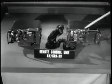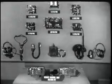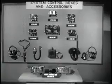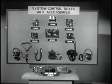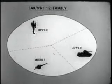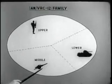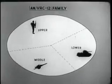This equipment allows remote control operation of the AN-VRC-12 family up to approximately 3 kilometers. One unit stays at the radio position, while the other unit is utilized at the remote position. The connection is made with telephone wire. These items, combined with the features built into the radio sets, offer a combat area commander a communications system that provides complete flexibility and adaptability.